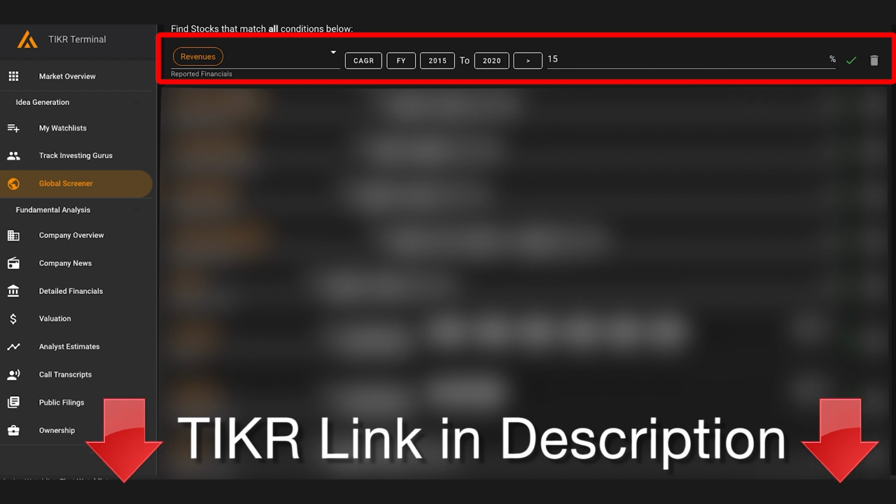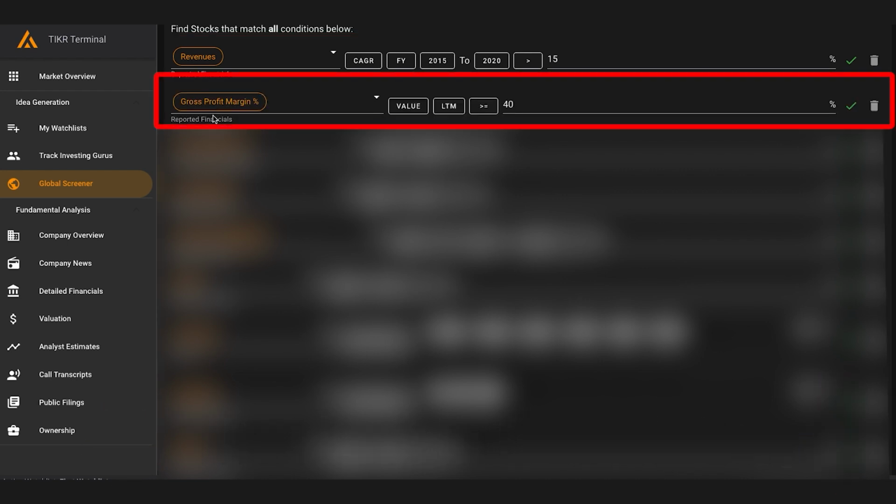It's easy as that. Next one is gross profit margin percentage. So I want the value to be equal to or greater than 40%. I think above 40% gross profit margin makes a business a decent business. I know Costco and businesses like that, they're really good businesses as well, and they have gross profit margins in like the 20% range, but generally speaking, a good company is going to have high gross profit margins, and even better if it's growing, but that's something I would look at later. But I wanted to start above 40%.